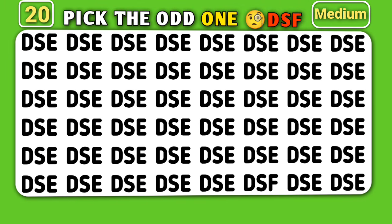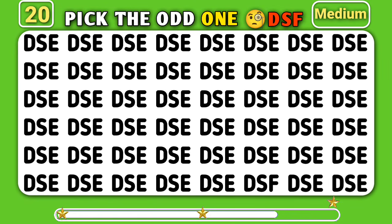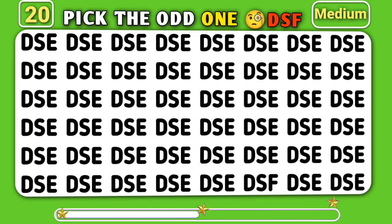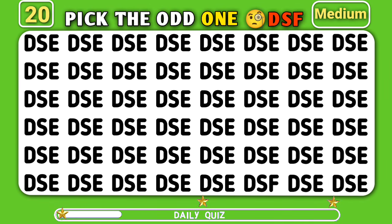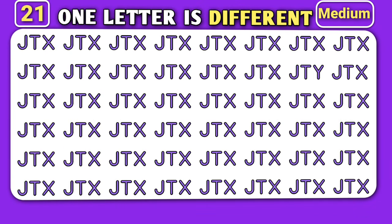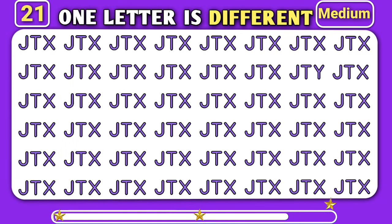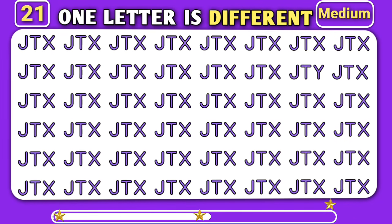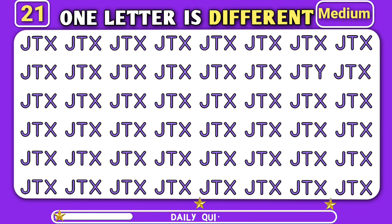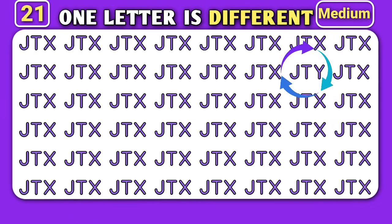Hey viewer, can you pick the odd one letter in time frame? Hello my honorable viewer, one letter is different in the below letters. Can you find it in 15 seconds? Great job, this one is the different letter.